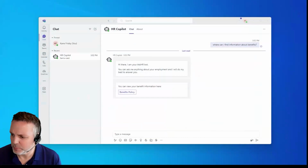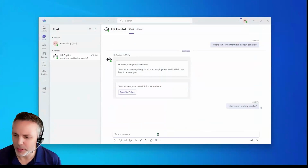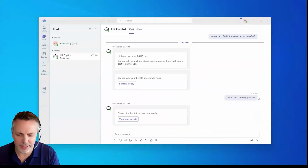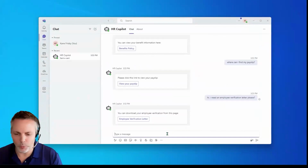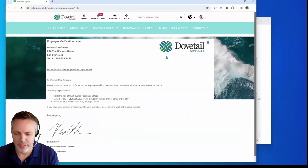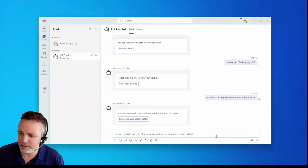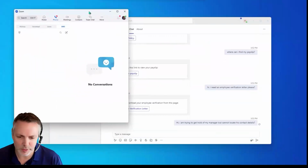A couple of other examples here. Where can I find my payslip? So same as what I showed before. In this example, it comes up with again, a button I can click to view your payslip. The really powerful thing here is that the logic that's being used in the back end here in Dovetail HR Copilot is the same as the one that was on the portal. You are not sitting there having to create different workflows for Teams versus Portal versus Slack. It's the same logic you create in one place that allows you to then deploy that to various channels and saving you time when you're administrating that and giving the end employee, manager, HR person using this the same experience. That's the key. It's the same experience whether they go to Teams or whether they go to Portal. It's the same response and so on.